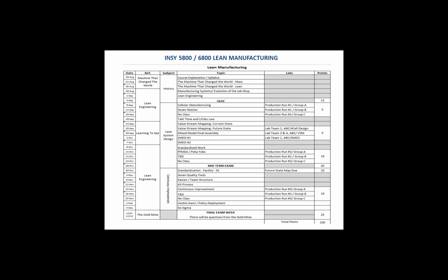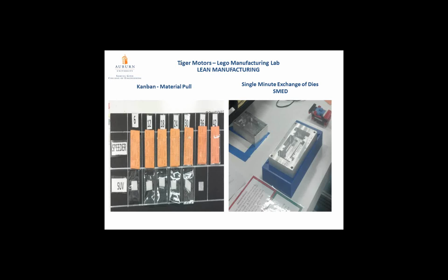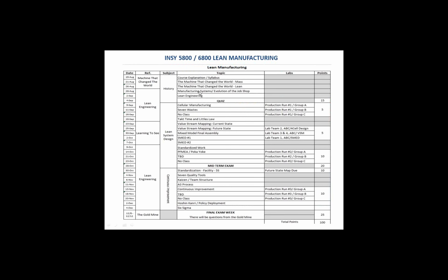This is the lean manufacturing syllabus. And let me go back. If you look over on the left, you'll see we really focus on the history of lean, which is very important for people to understand what this is. Otherwise, they view it as a simple tool, and it's not a simple tool. It's a complete culture and change of doing business. So that students are calibrated, we've fertilized the soil, they're ready to go.